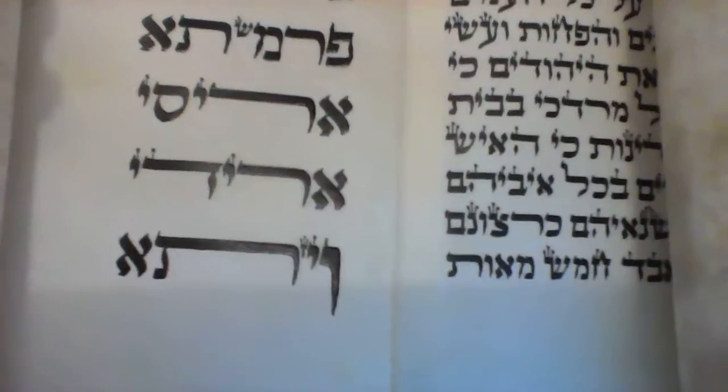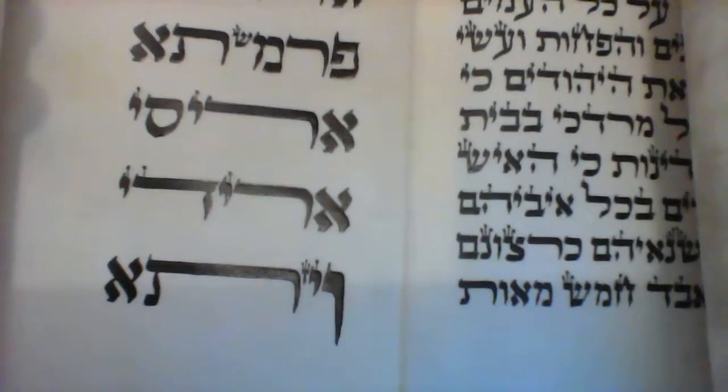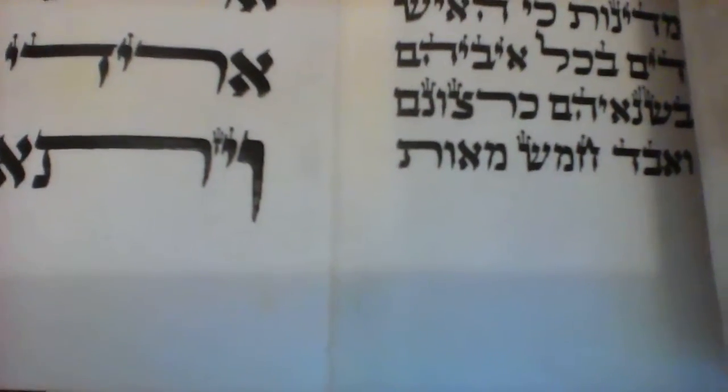Now, if you go here, there's a small letter Shin. You see that? Small letter Shin. And then if we go here, this is a little bit hard to see, there's a small letter Zayin right next to the Yud. I'm not talking about the Yud, but right next to the Yud, there's a small Zayin.